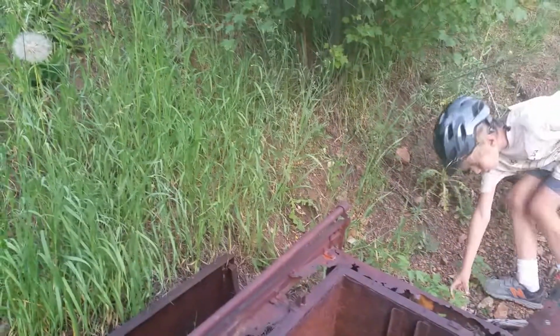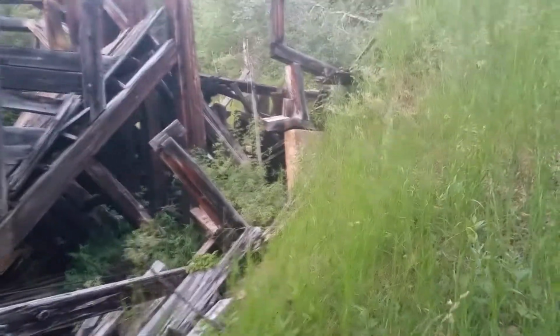What's that? Look at this. This is probably an old thing. It's like a glass bottle end. Big old wood cook stove. And we're coming back for that.